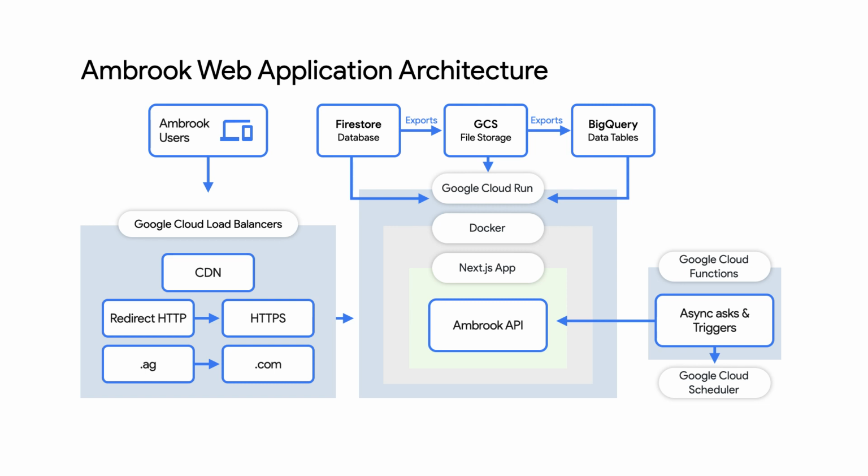For example, when a new transaction occurs on an Ambrook card, we'd write a new record to Firestore. That Firestore document creation triggers a Cloud Function, which enqueues a POST request back to our monolith to an endpoint that will send an email notification to all the relevant parties based on their notification preferences. This lets us have all of the business logic in one place and not have to deal with deploying different versions of business logic across different services or microservices.